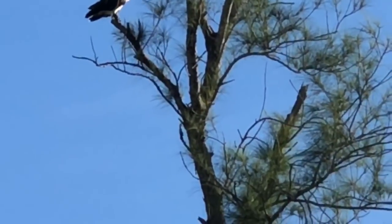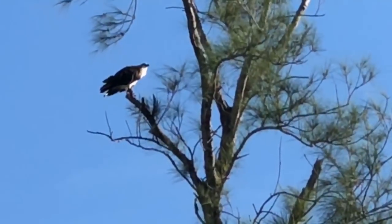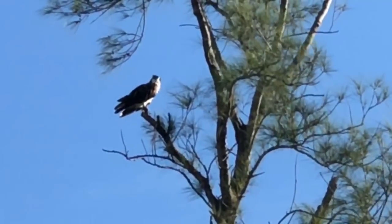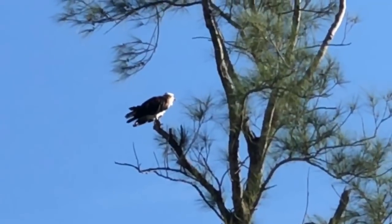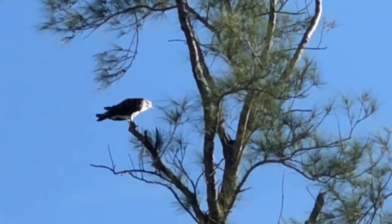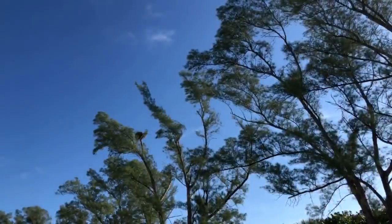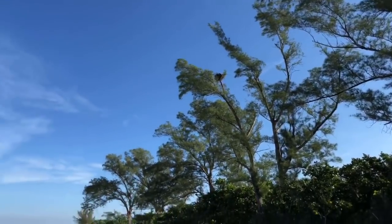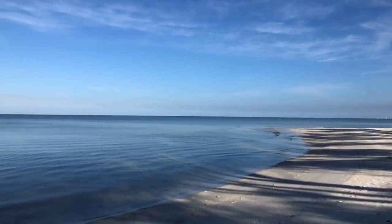That's a kind of a small one. Come on, get up there. That's kind of a small osprey. Way up there on that branch up there. Oh, just took off. Beautiful out here though. Look at that sky. Beautiful, beautiful.